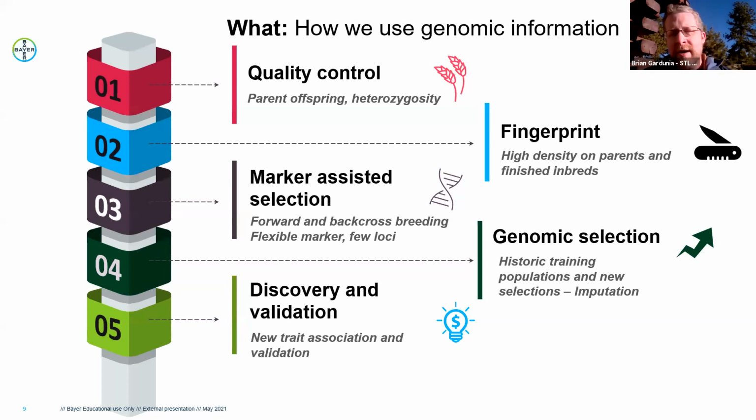And then for discovery and validation, we use a lot of custom markers and custom genotyping to try to discover new trait associations. And for validation, that can be anything from a few flexible markers to genomic sequencing. It really depends on what the project is and what it needs.